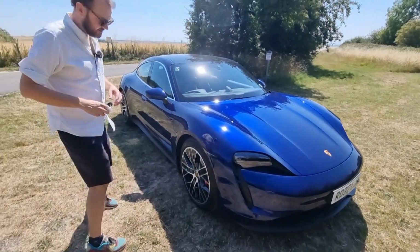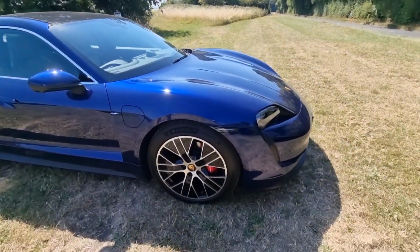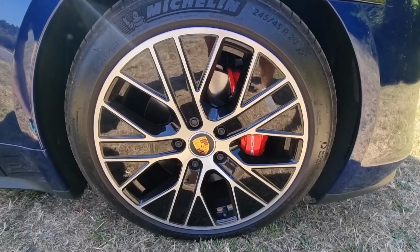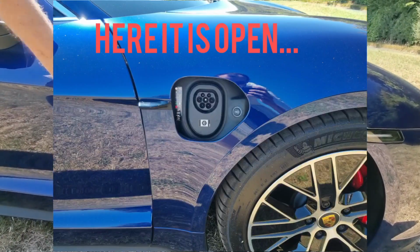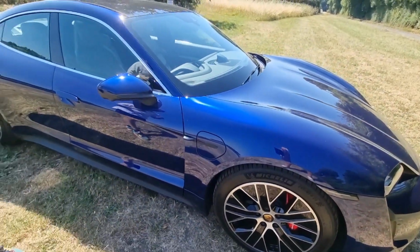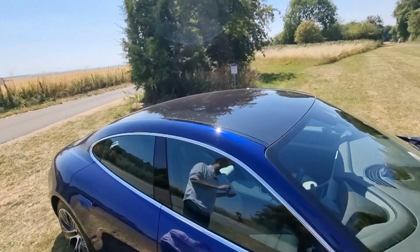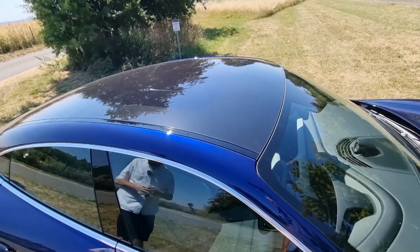As we come around the sides, this is on the upgraded 20-inch Taycan Turbo Aero wheels. They're £1,524. You get 19-inch wheels as standard, and one of the charging ports is here. It did open a second ago, so we've only got the car for a day, so I've not mastered the charging port. You can open it. We did manage it a second ago, but anyway, as we come around the side, another option to note, you get this lovely fixed panoramic roof on top there.